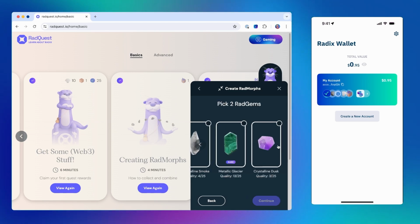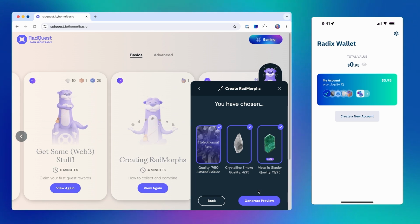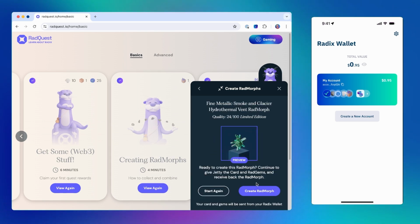I can also choose from different rad gems that I've gotten. So maybe I want to use my crystalline smoke and my metallic glacier rad gem. So I use two rad gems to choose the two different colors that go into the radmorph. So I get a little summary of what I'm going to be doing here. And then you get to see a preview of what you're going to create. So this is a very interesting radmorph that I'm going to create.